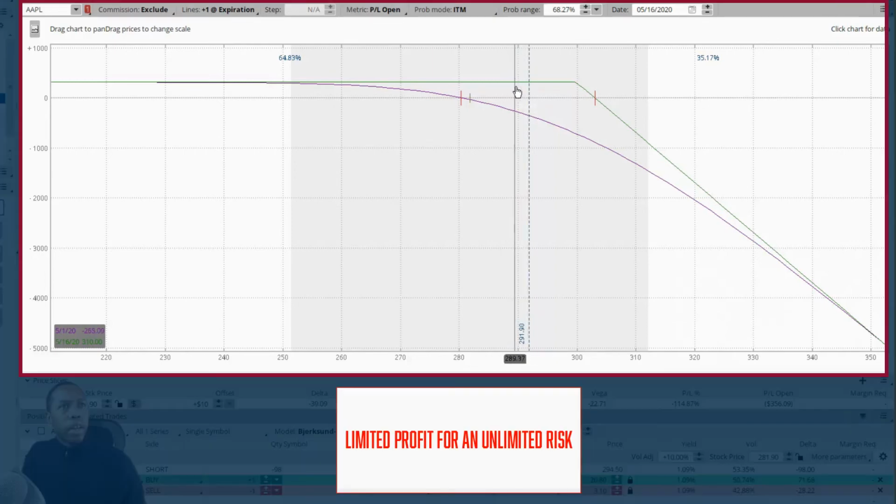The problem with this trade here is that the maximum loss potential is unlimited. As you see, it goes off the chart here as we continue to go to the right. We can see thousands and thousands of dollars that we'll lose if this stock suddenly makes a move up, if anything positive happens, they sell a lot of iPhones, or whatever the case may be. If this thing moves against you, you are done.